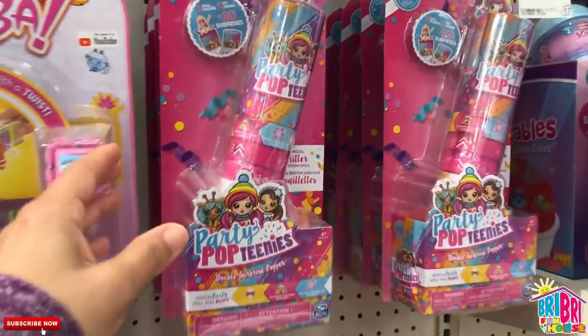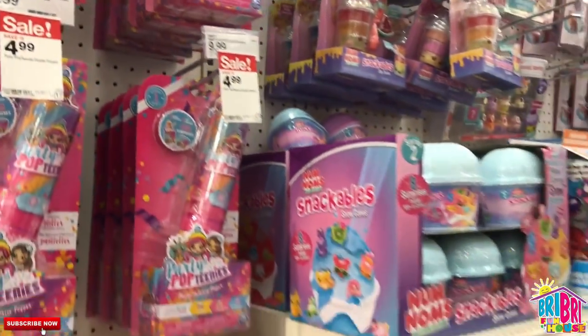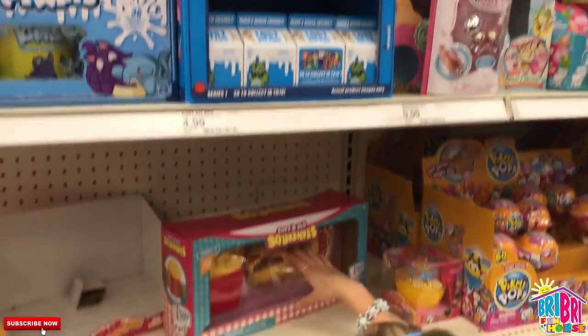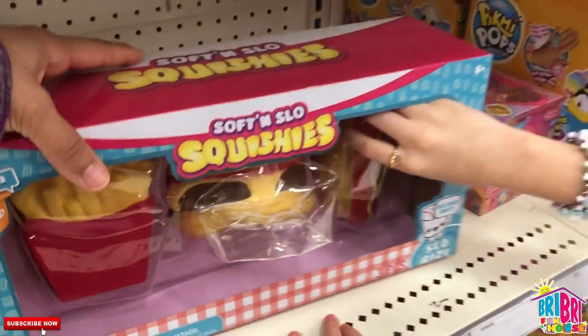These are cute. Party Popteenies. Have you heard of these? Yeah, I've been seeing those. That's a good price. Whoa. Snackables. Squishy bags. Squishies. Make sure you check out our Squishy versus Real Food Challenge video.